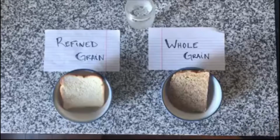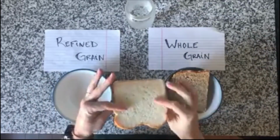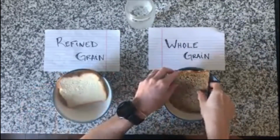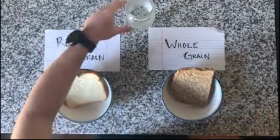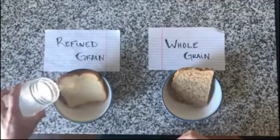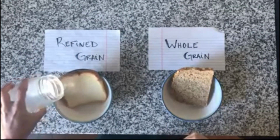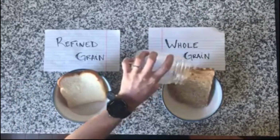In this experiment, we'll show the difference between the refined grain bread and a whole grain bread. This seltzer water that I'm pouring over the 2 slices of bread is meant to represent the stomach acid that we have in our stomachs.